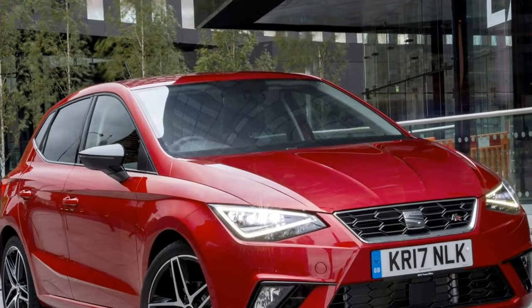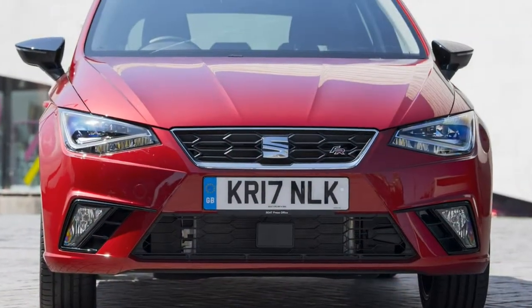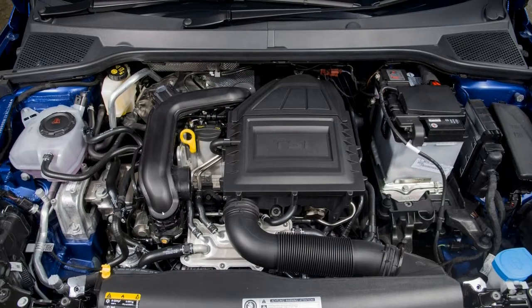Suspension well controlled. Impressive sound insulation. When you first set eyes on the Ibiza, you'd be forgiven for thinking it's a harsh riding car to fit its sharp looks.